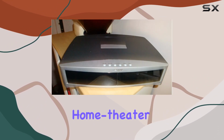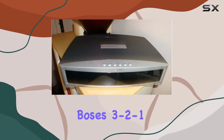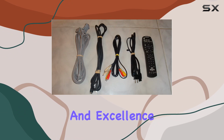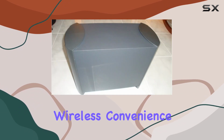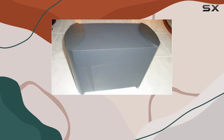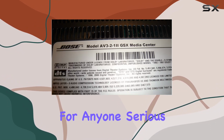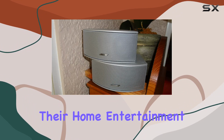In a world where home theater surround sound can be intimidating, Bose's 321 system stands out as a beacon of simplicity and excellence. Elegant design, wireless convenience, and unparalleled audio quality, the Bose 321-GSX is a must-have for anyone serious about upgrading their home entertainment setup.